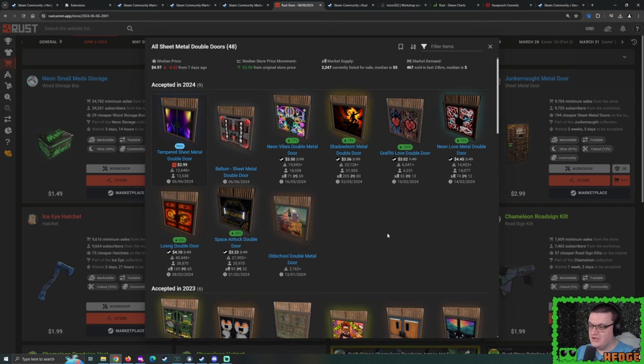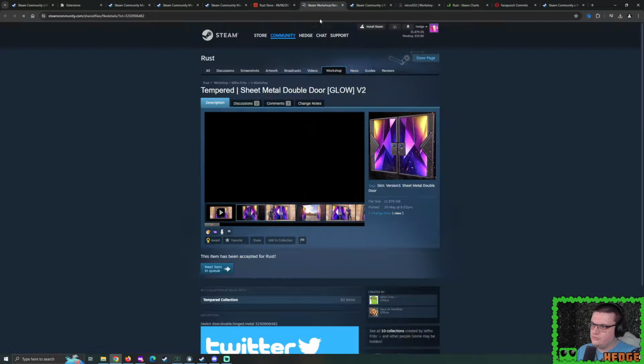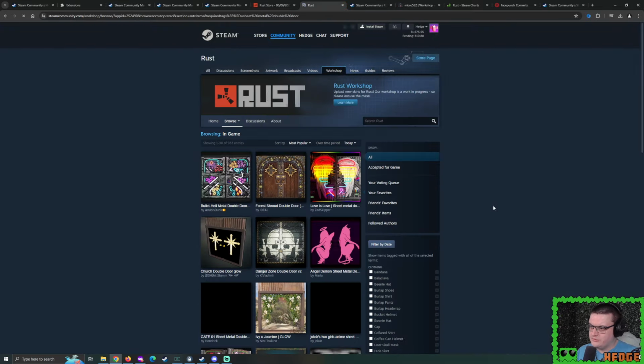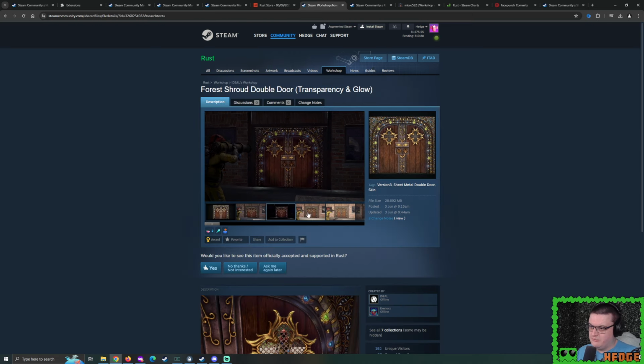appearing at some point. Considering that we just got this accepted now, I know for a fact other skin creators are still going to want to keep putting out very nice double door designs. And if I could just do this real quickly, go to the workshop myself, look at sheet window double doors and look at some of the most recent ones.